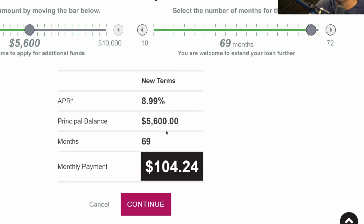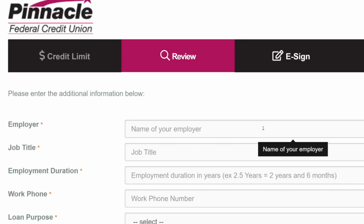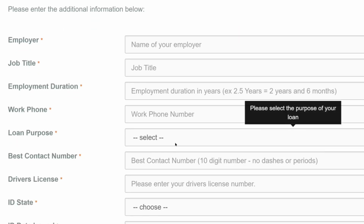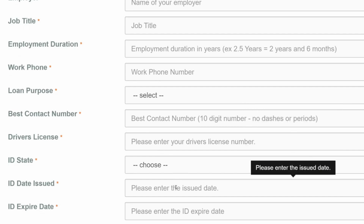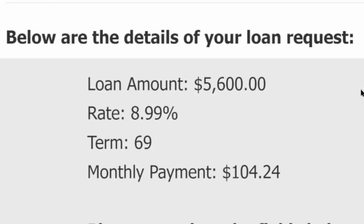So when you're ready to move forward, you're just going to hit continue. Now on the next page, you are going to enter in some employer information as well as the loan purpose. And you're going to also enter in your driver's license, state ID, as well as the expiration and issue date. And then right down here, this is going to give you a loan summary. So the loan amount, the rate, the term, as well as the monthly payment. And so if you want to proceed, you just confirm right below.